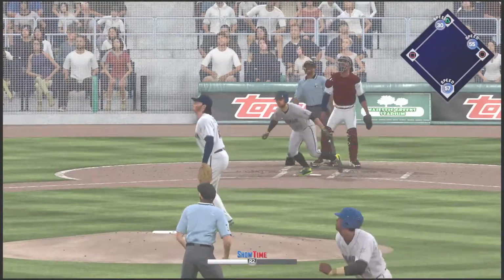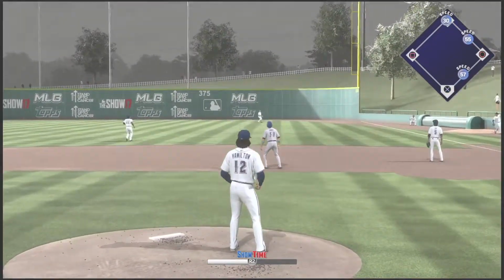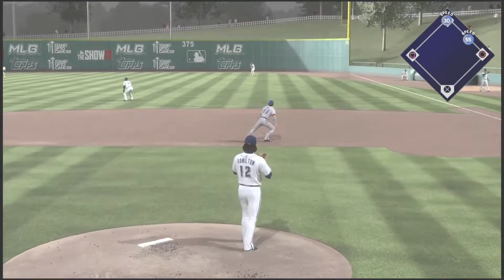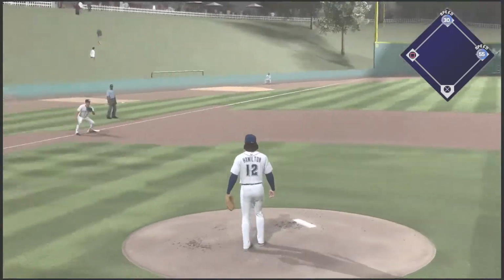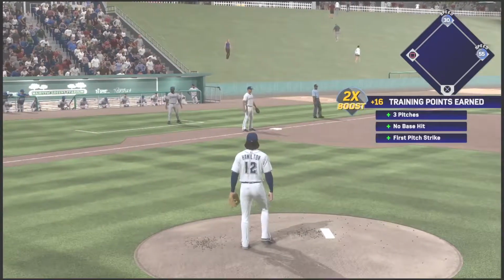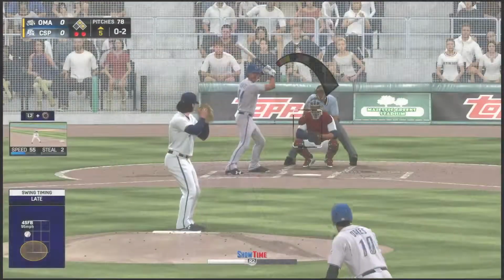So 1-1 count here. Hitter swings on and lifts this one deep to right field. Right fielder ranges back, makes the catch, throws the ball in, gets it in quickly for out number 2. The runners will hold as they are not able to advance. Ball was not deep enough for that.